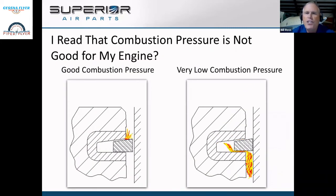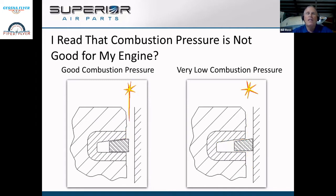This is an illustration of good combustion pressure and low combustion pressure. When we lean further than the manufacturer recommends, and I'm talking about in the lean of peak mode, we'll set up a scenario that's on the right side of the screen. If you can see that close enough, the good combustion pressure helps squeeze the ring against the cylinder wall. If you look at the cross section of a piston ring for an aircraft engine, it has a pitched wedge, or what we call a semi-keystone design.